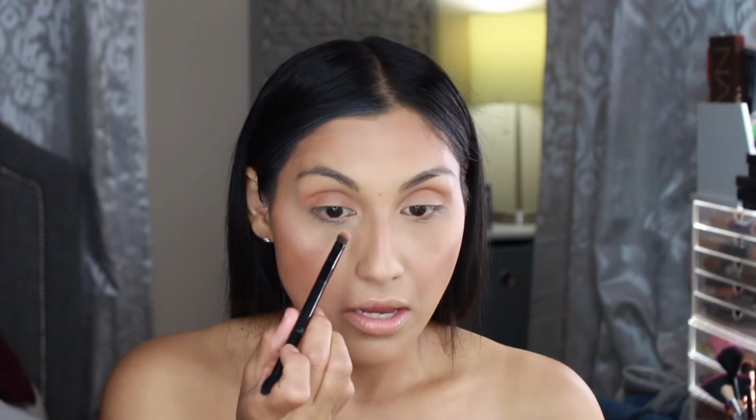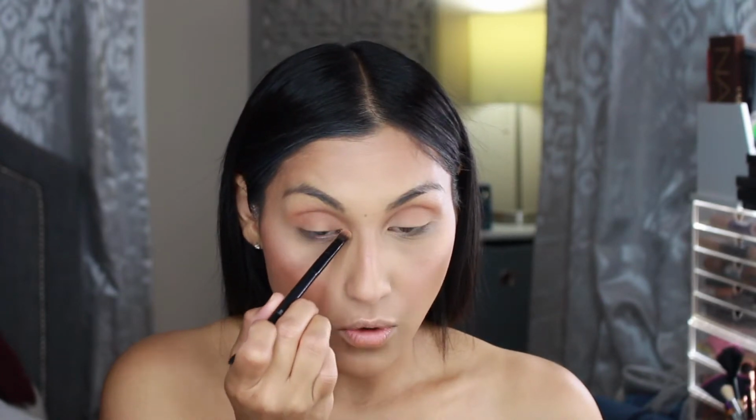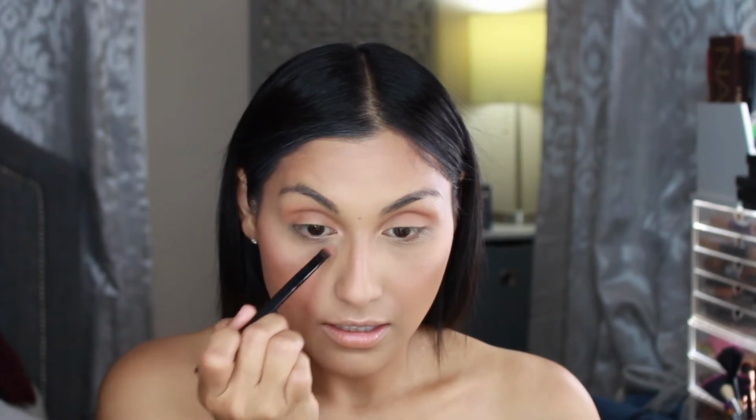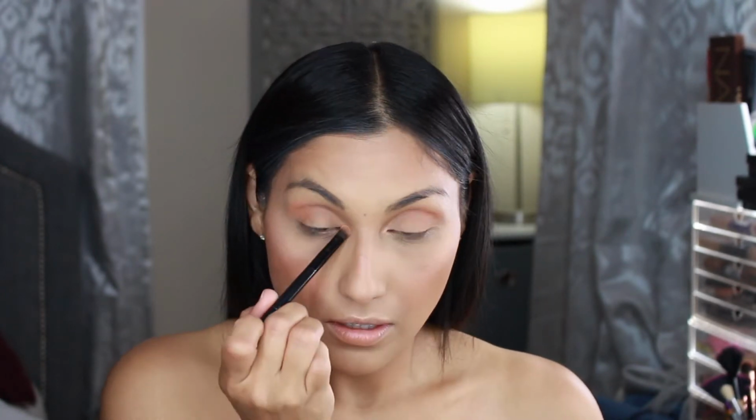How nice is that? And then I'm also gonna grab a little bit of the highlights, and I'm just grabbing this BH Cosmetics brush, and I'm just going to grab this highlight right here, you guys. Apply that on the inner corner of the eye. You can do so much with this, you guys. It is crazy. So good.